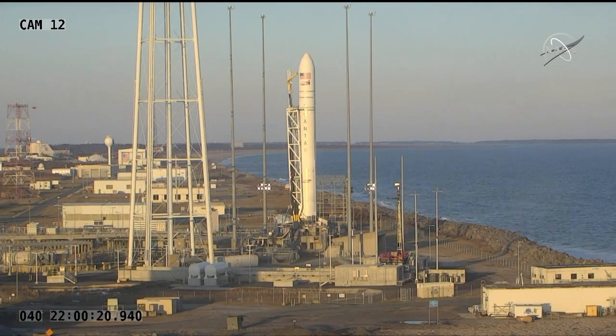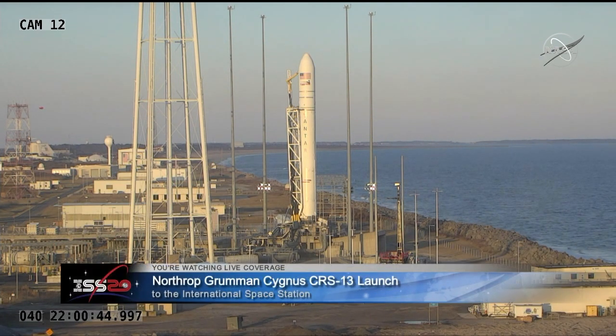Good afternoon from the International Space Station Flight Control Room. This is Mission Control Houston bringing you live coverage today of the launch of Northrop Grumman's 13th cargo resupply mission to the International Space Station. You are looking live at the Mid-Atlantic Regional Spaceport at NASA's Wallops Flight Facility in Virginia, where an Antares rocket stands ready to launch a Cygnus cargo spacecraft carrying about 8,000 pounds of research, crew supplies, and hardware to the International Space Station.